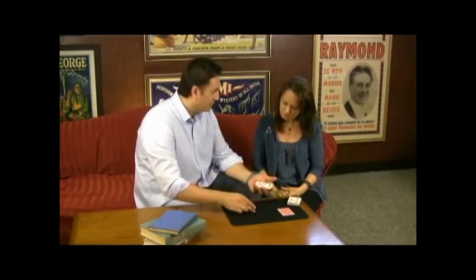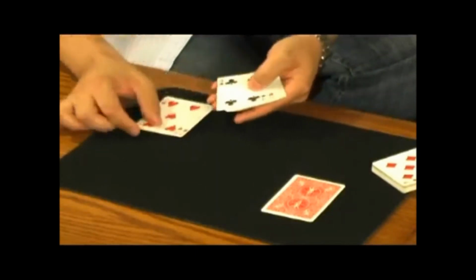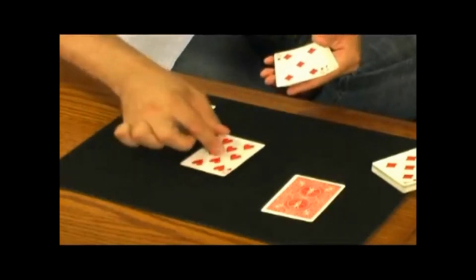No. Well, it's made of a two-digit number, obviously. It's a 1 and a 3. If we add those together, what do we get? 4. 4 is my lucky number. Okay. I know you don't believe me. I'll prove it. Watch. 1, 2, 3, and 4. I land on just that card right there.